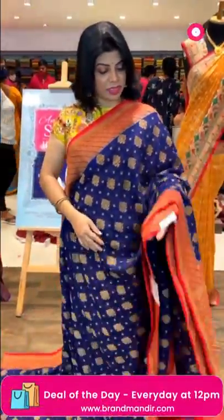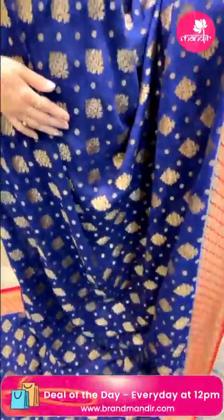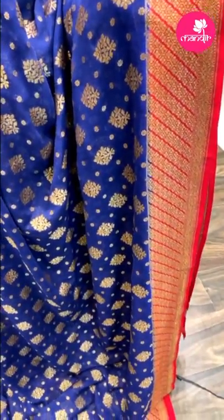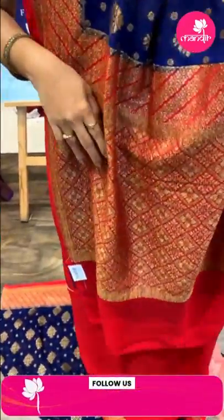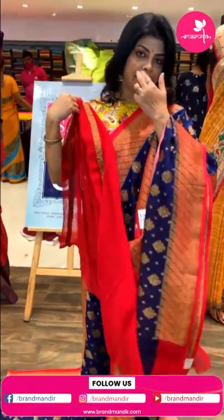Navy blue and red color, Georgette. Antique zari florals, small florals and medium size. Cross designed patterned border, cross blocks. Pallu contrast, cross checks and florals, diamond shaped florals. Blouse contrast with border, very nice bright red color.